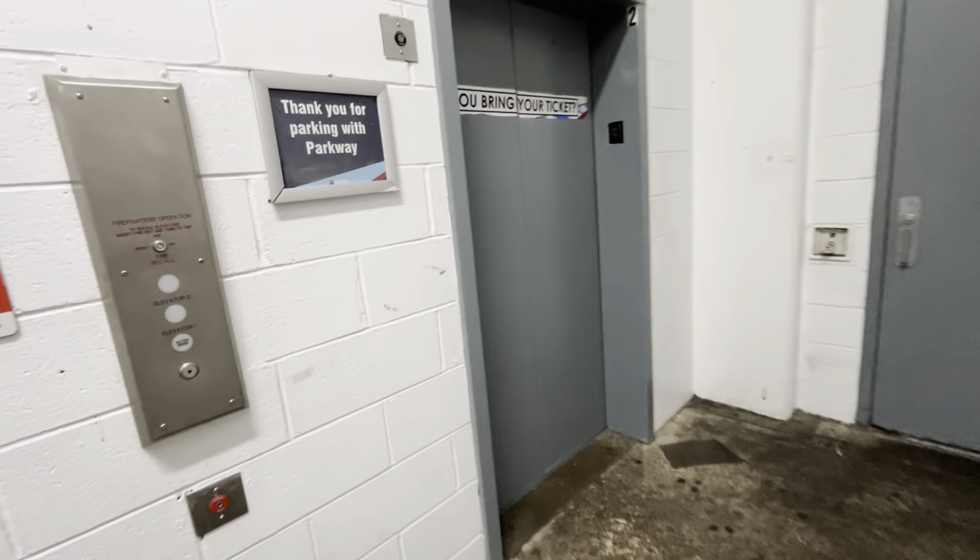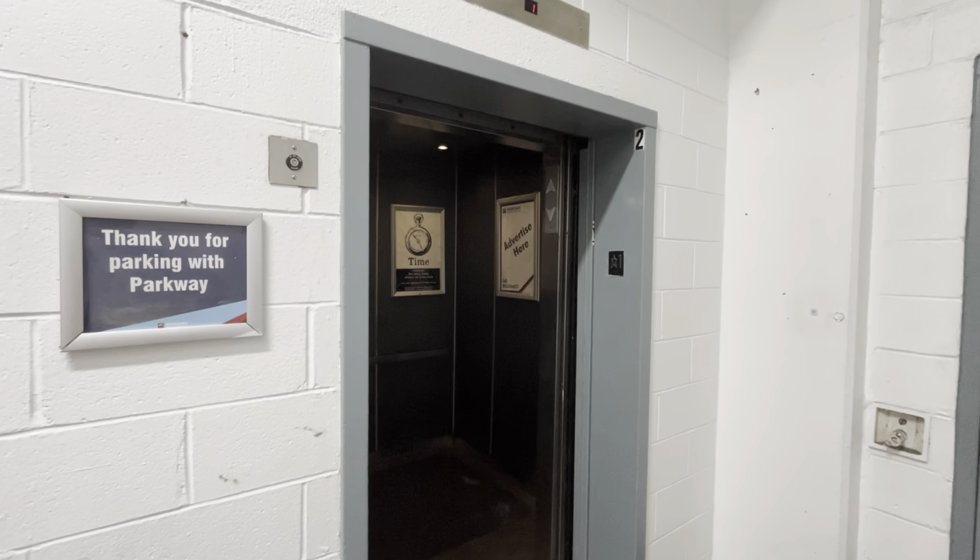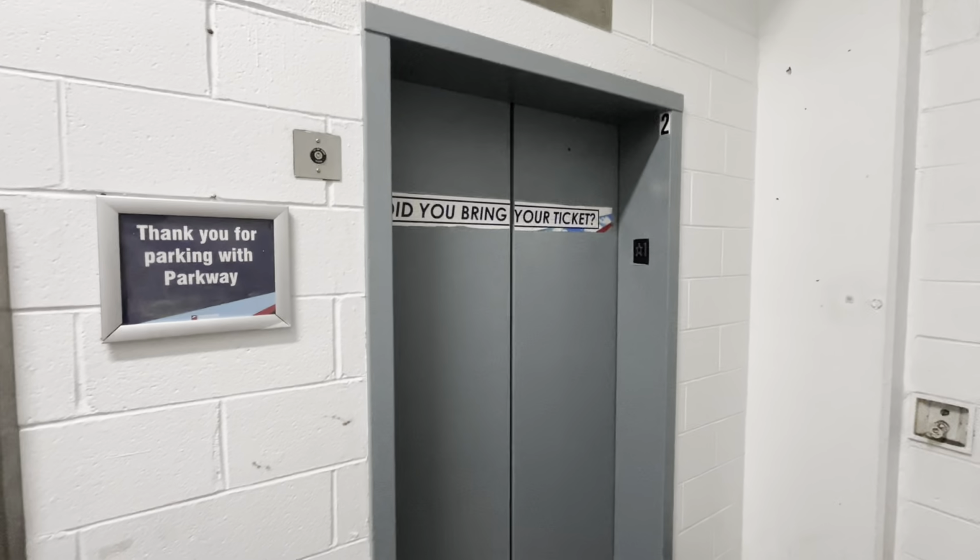Yeah, maybe the other one's gonna come down. All right, we're gonna send this up. Ah, the other one just came. All right, see what brand this one is. All right. Gold Elevator. So it is like some original brand modernized by Gold Elevator for both of them. Anyways, here it goes. And that's it.